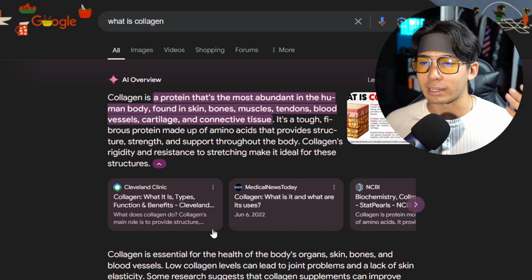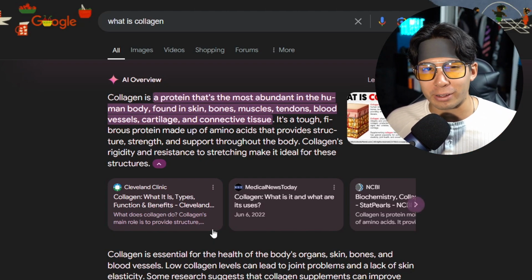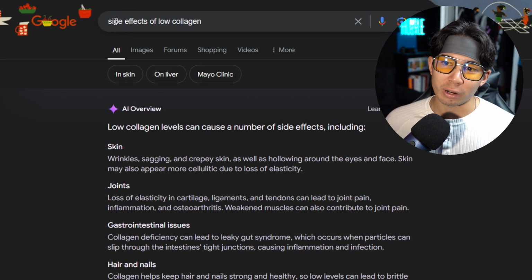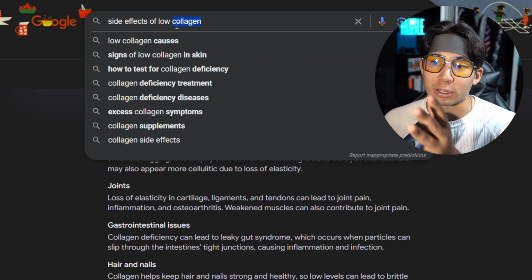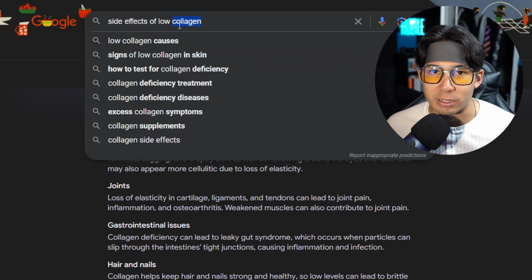That way you have a general idea of what you're talking about so you don't sound like an idiot. And also so you can create a banger script. But the second thing you want to look up is: what are the side effects of low collagen? Or whatever supplement you have. What are the side effects of having low vitamin D? Maybe you're doing a vitamin D supplement. You want to see what would happen to a human being if they don't have enough of whatever this is.